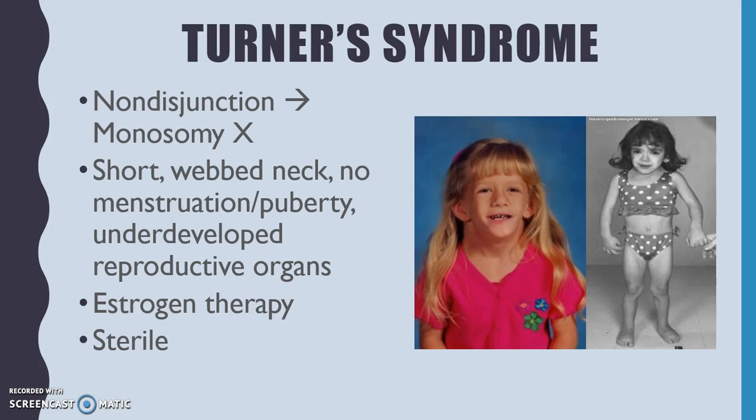The next disease, Turner syndrome, again caused by non-disjunction, specifically monosomy X, so they only inherit one sex chromosome. Some of the characteristics: they're going to be much shorter than the average female. An average female height is about 5'5" or 5'6". They often have a webbed neck as well, so they have extra skin that goes from behind the ear down to the shoulder blade.